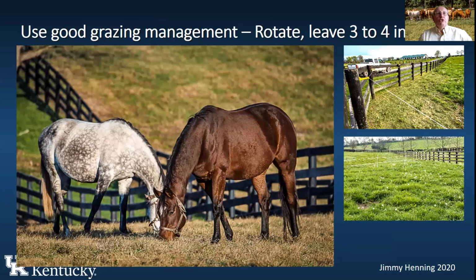Like with cattle, we want to use good grazing management and rotate pastures where we can, leaving 3 to 4 inches of residual growth. And we can use temporary electric fencing. Cattle, I should say horses, will respond very well to it, but some farms just choose not to use the electric fence for many reasons, and that's perfectly okay. But we can use that then to rotate pastures.